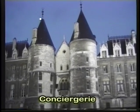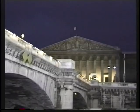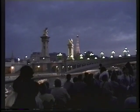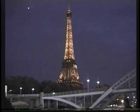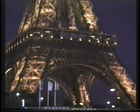This boat ride is really something. You go past the Conciergerie, formerly a palace, then a prison, then the courthouse, and now partly a museum. And coming back along past the same monuments at night with the spotlights on them. Each boat has its own set of spotlights that light up the monuments. And the most spectacular climax you see right here. The golden Eiffel Tower in its grandeur, all lit up at twilight. Well, this is a perfect way to end our trip to Paris.